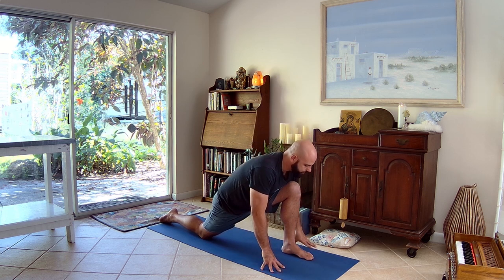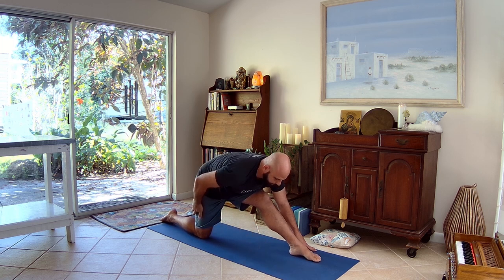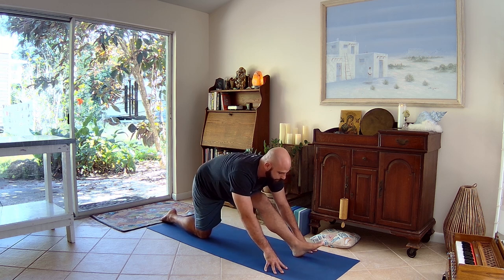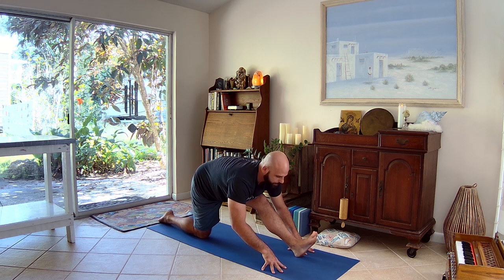We're gonna find your half splits, letting your front leg begin to straighten. Right hip coming right above your right knee. Maybe the left foot scoots a little forward if you need it to. Taking a breath in to find your length and a breath out to find your fold.